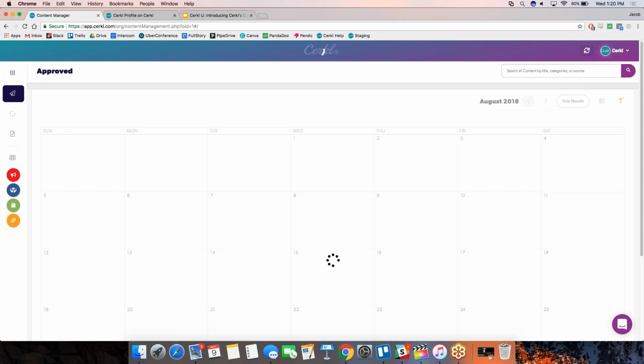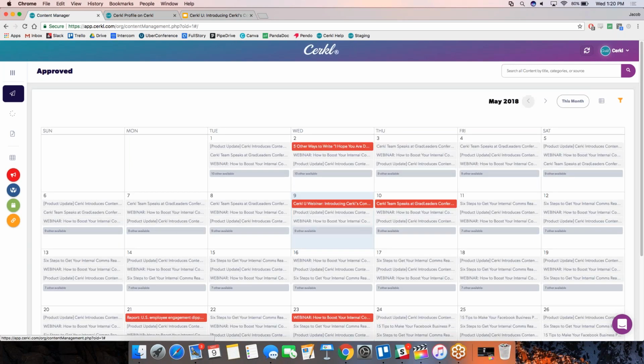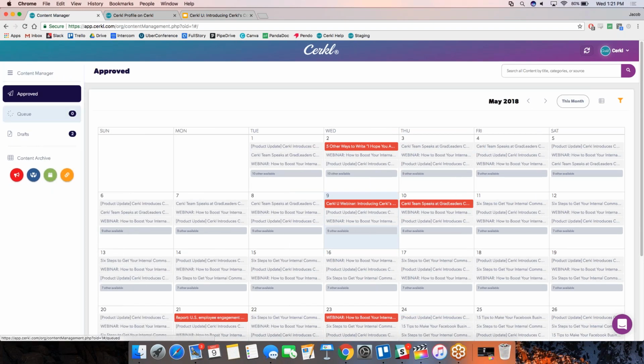If it ever gets close to your minimum content setting, whatever that's set at, I think that ours is 3, where there's not enough to even build a newsletter, that should trigger you to start building more posts, maybe bringing in content from outside sources, and supplementing what you already have. So that is in the approved view. You have the calendar view.